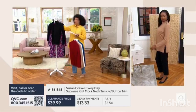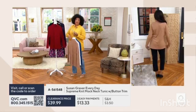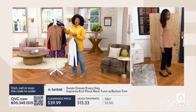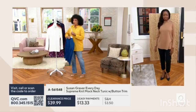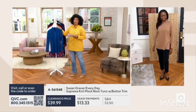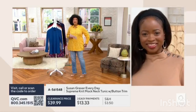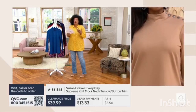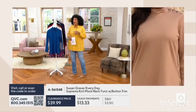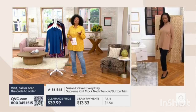By the way, for those of you who are wondering about the shirt that I am wearing, it is coming up later in the show. It's from the Joan Rivers collection. All of our brands play nicely together. We wear our Susan Graver with our Joan Rivers, with our Isaac, with our Studio Park. That's how you create a beautifully curated wardrobe. And if you've got a nicely curated wardrobe, then you are probably a person who's well-dressed.